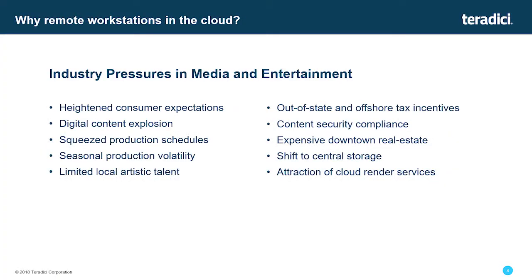So we're at a really interesting time in media and entertainment, where with over-the-top technology and broadcast, there's a lot of pressure on studios to develop and deliver at a much higher rate than they used to. So the studios are looking for ways to get higher efficiency out of their systems. They have production schedules that are squeezed. They're looking for higher artistic talent. They're looking to remote their workers.